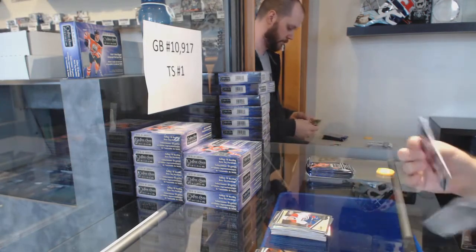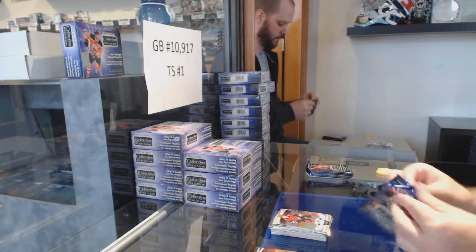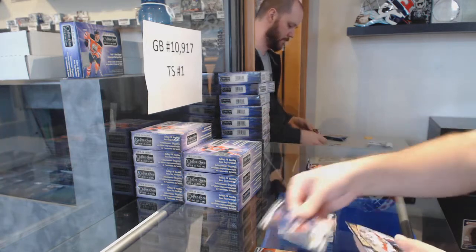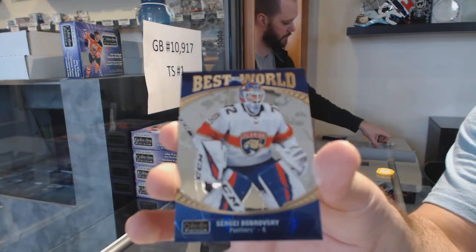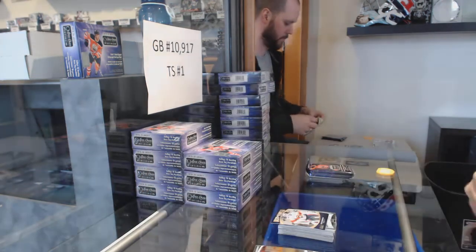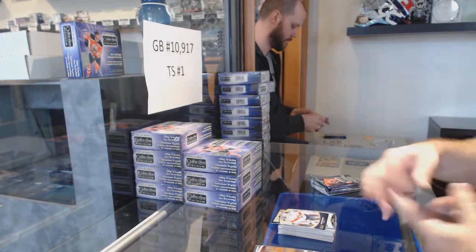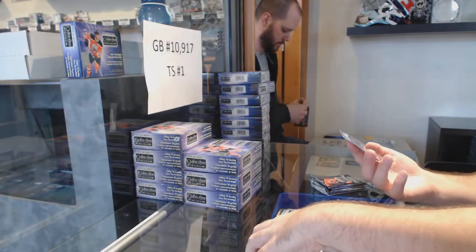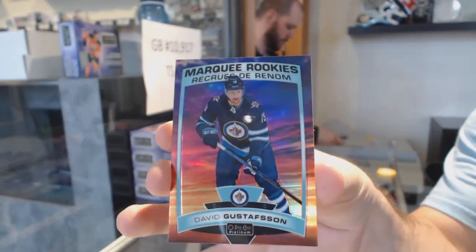Retro rookie. Rainbow of Peyton Keller for the Coyotes. Marquee rookie of Boakvist for the Devils. And we got a Best in the World of Bobrovsky for the Panthers. Marquee rookie of Olofsson for the Buffalo Sabres. And we got a sunset parallel marquee rookie of David Gustafson for the Winnipeg Jets.